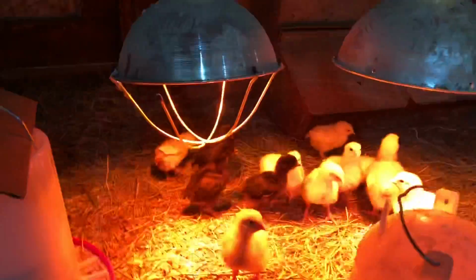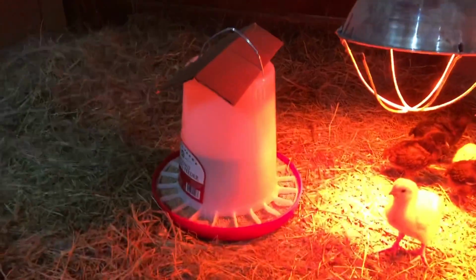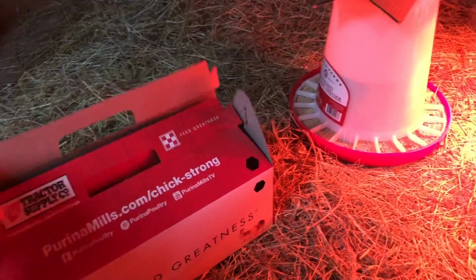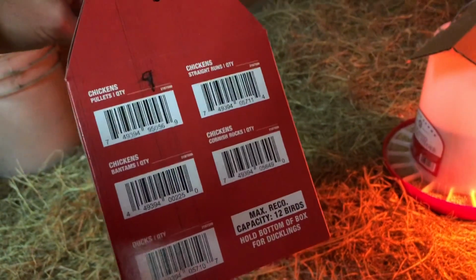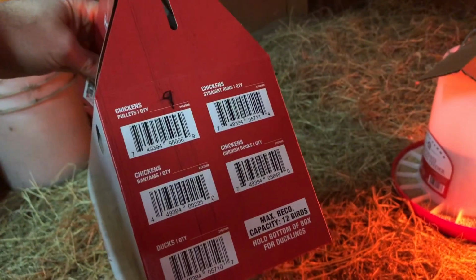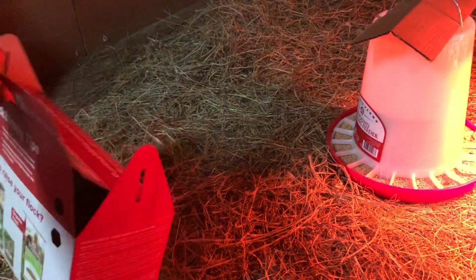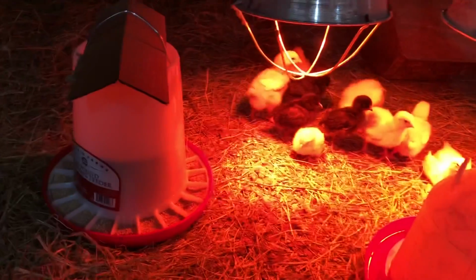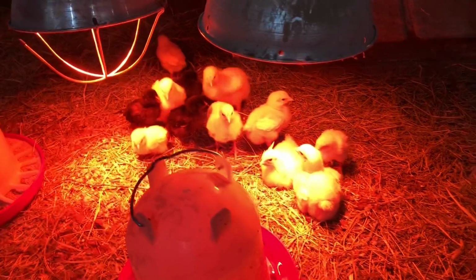They come in a little Happy Meal box. So here's the little box they come in. Looks like a Mickey D's dinner box. They didn't write on there what they were. Yep, comes in a little box. And you just dump them out under their heat lamps, give them some food, give them some water, and let them grow like crazy.